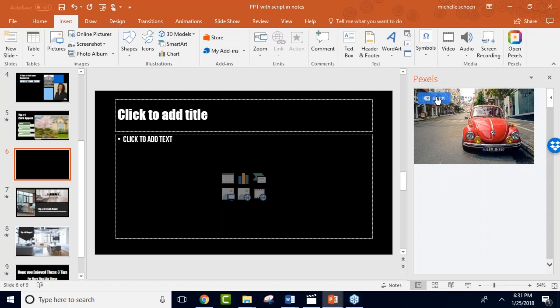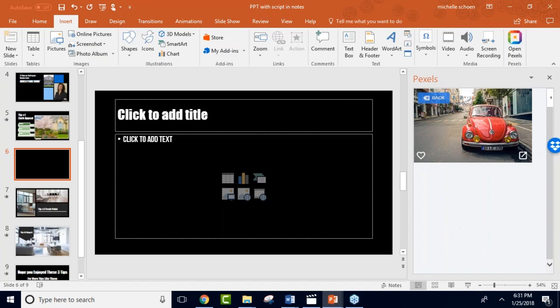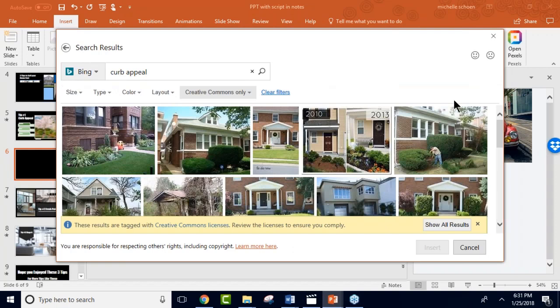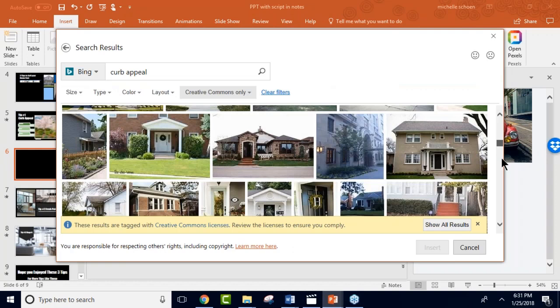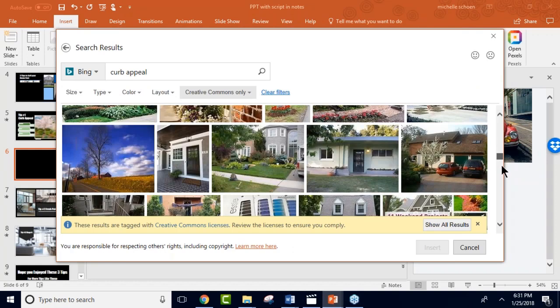Oops, did I type in curb appeal correctly? Curb appeal. Maybe I only typed in curb. Huh, interesting. Let's just go with online pictures this time. Could have sworn I got it from Pexels, but curb appeal, or I'll do front lawn or something. Well, this is nice. I'll find something from this. All right, so let's just go through here and pick something that's kind of pretty.